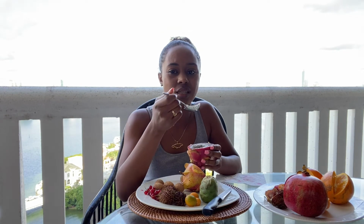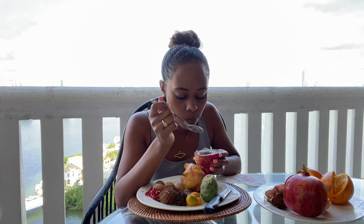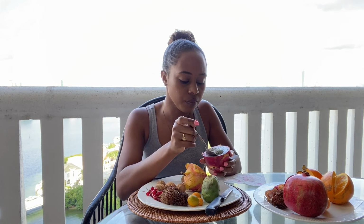Okay, this isn't as sweet as the yellow ones. The yellow ones are much sweeter. But it's still good. Still good.